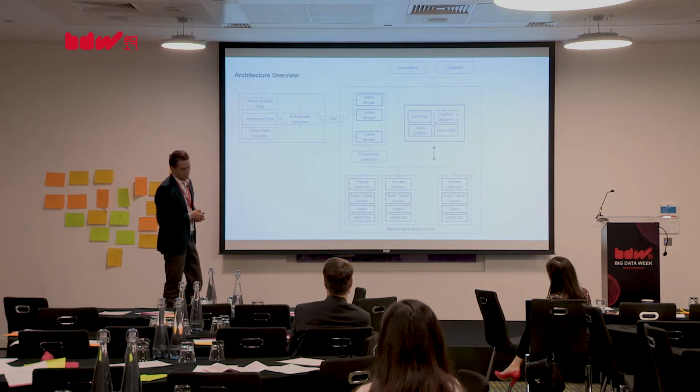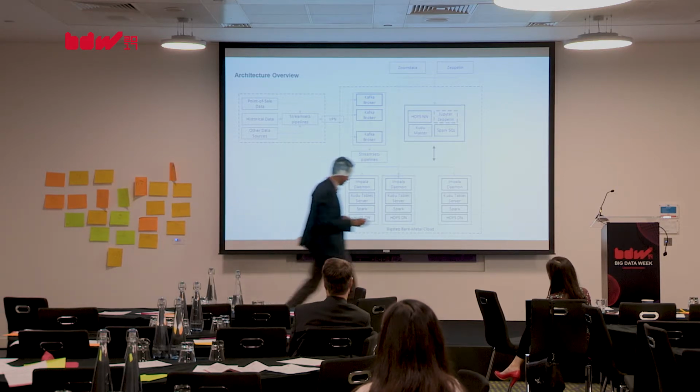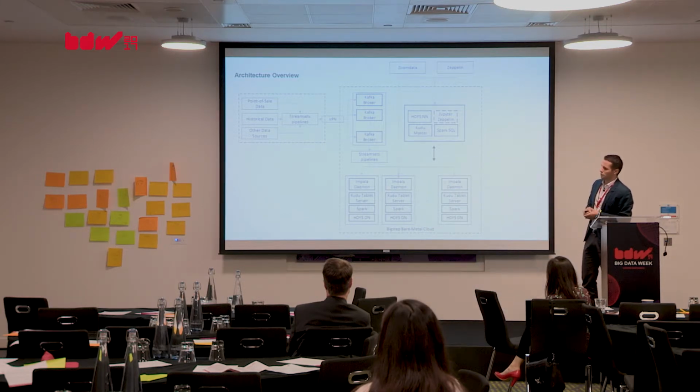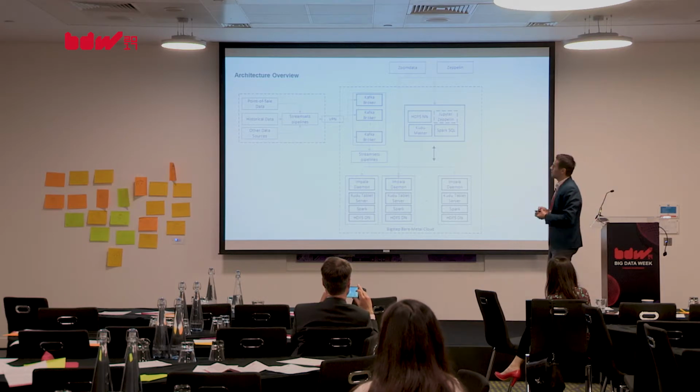Okay. I've been the moderator on the architecture track for the entire day. And I said, okay, let's not bring an architecture overview on this one. There weren't so many dashboards and diagrams on the other track. So let's see the system.